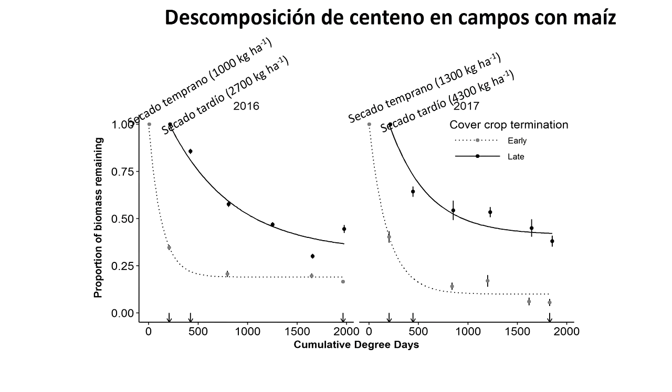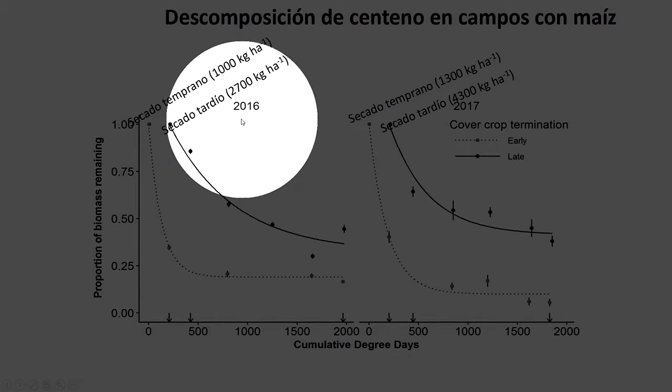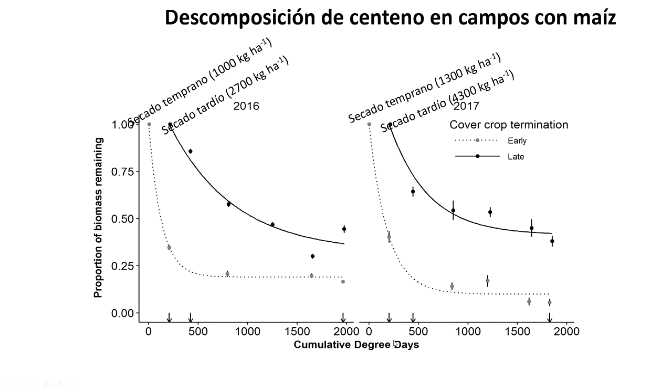So we've talked a lot about the quality of the cover crop, how much nitrogen and carbon is in there. Let's look at now how these cover crops decompose. So this is cereal rye, and these are 2 years, year 1, year 2, and this is cumulative degree days. Degree days is just heat units. It's how hot it's getting, and so as you go through the summer, it's getting hotter. So just think of that as time, just increasing days.